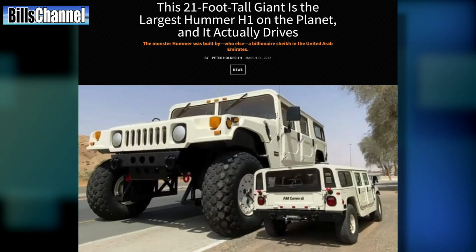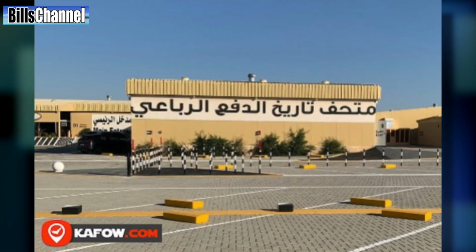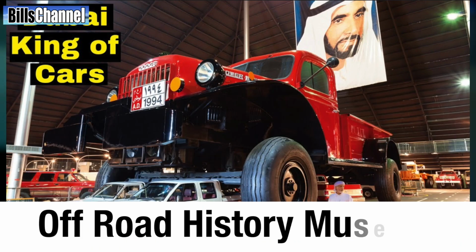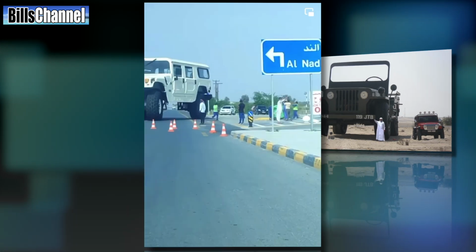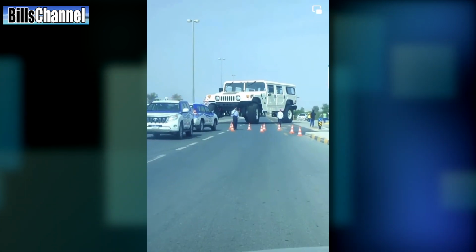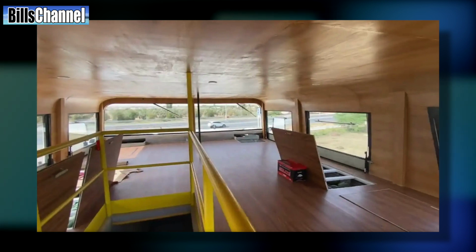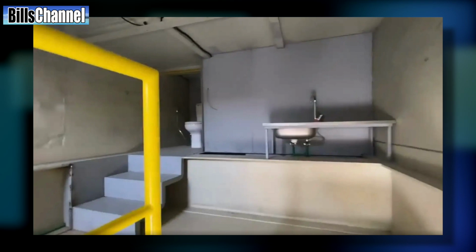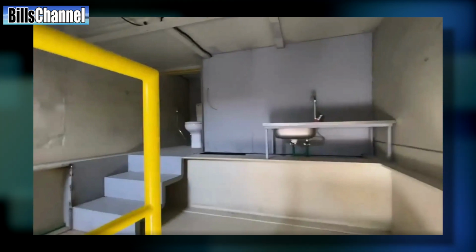That's right, this giant Humvee was recently built by a billionaire car collector. This billionaire has a museum called the Off-Road History Museum in the United Arab Emirates. And that is where this Hummer is being moved to in this video. Now, oddly, the inside of the vehicle doesn't look much like the inside of a regular Hummer. But in case you're wondering, it does have a working toilet and a place to wash your hands.